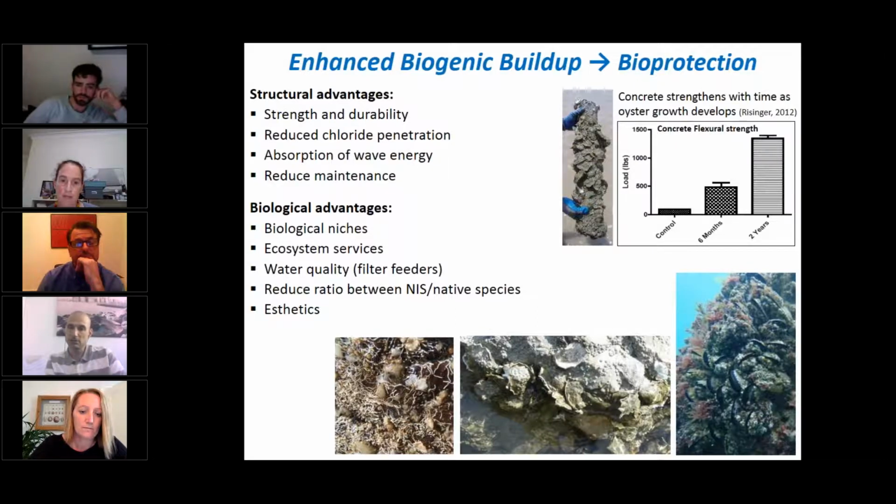There are biological advantages, but there are also structural advantages, and this is why the industry is so interested in creating this situation: biology gives structural benefits. It can add strength, and it can reduce erosion of the structure, such as fluoride penetration into the concrete, which affects the rebar inside, or the daily changes in temperature between night and day that might create cracks in the structures with time.